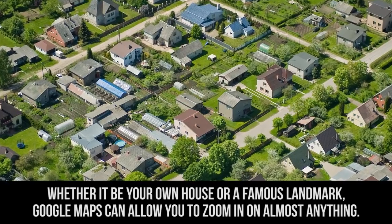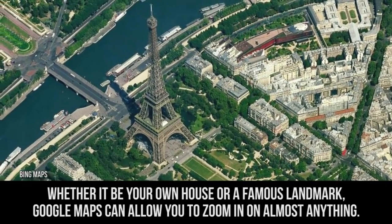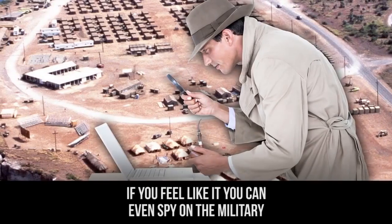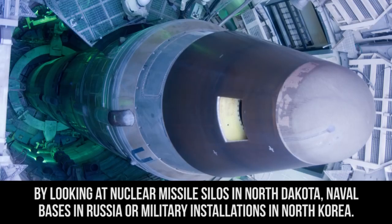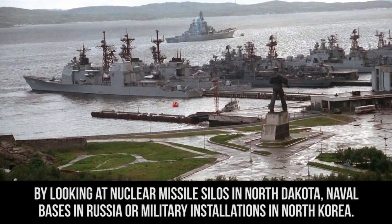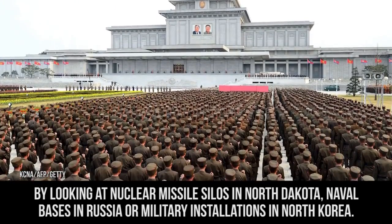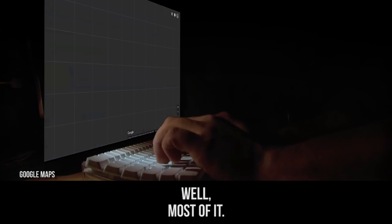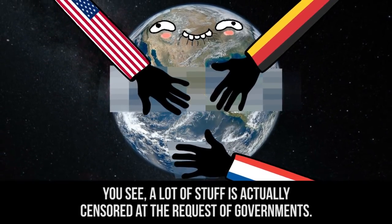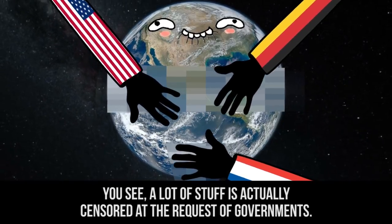Whether it be your own house or a famous landmark, Google Maps can allow you to zoom in on almost anything. If you feel like it, you can even spy on the military by looking at nuclear missile silos in North Dakota, naval bases in Russia, or military installations in North Korea. It's all there. Well, most of it. You see, a lot of stuff is actually censored at the request of governments.